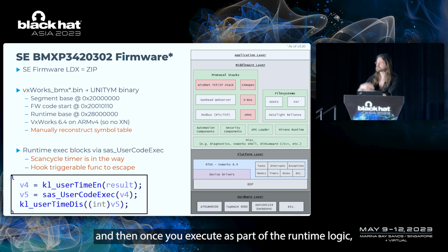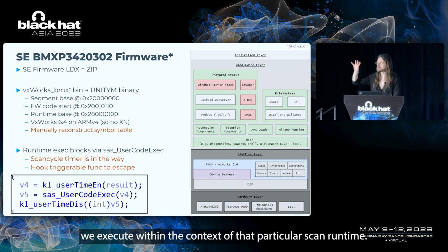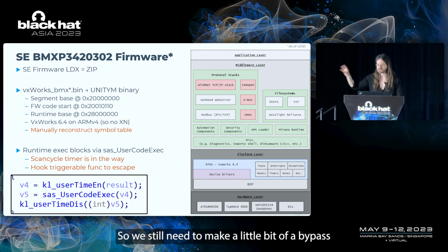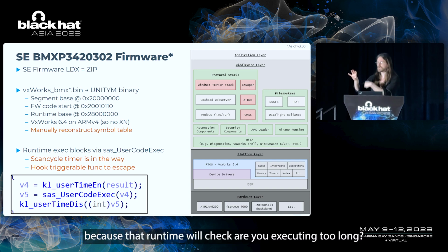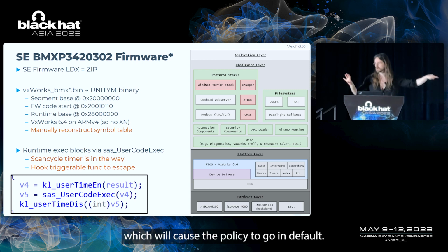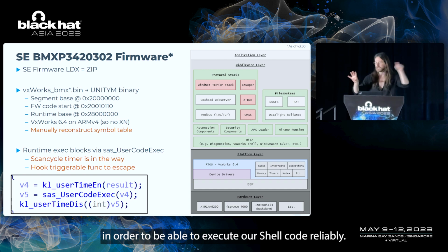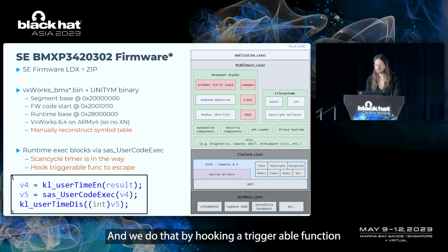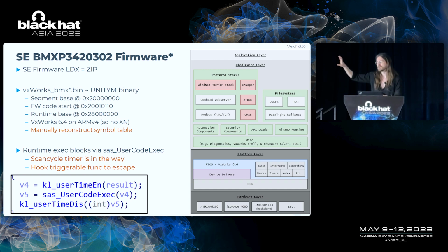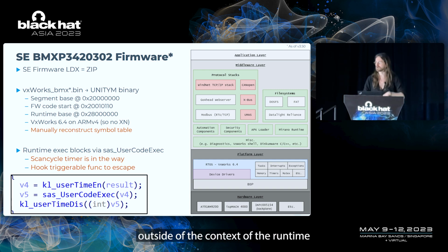And then once you execute as part of the runtime logic, we execute within the context of that particular scan runtime. So we still need to make a little bit of a bypass because that runtime will check, are you executing too long? And if so, it will trigger a watchdog, which will cause the PLC to go into a fault. So we'll need to escape from that runtime in order to be able to execute our shellcode reliably. And we do that by hooking a triggerable function and then pointing that to our shellcode, triggering that function, then we'll execute outside of the context of the runtime, and the watchdog won't bother us anymore.